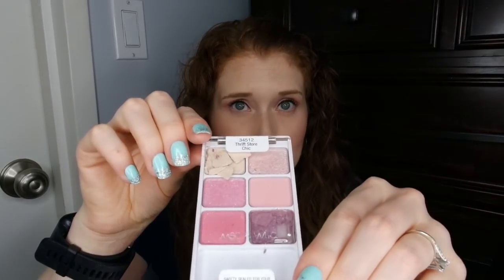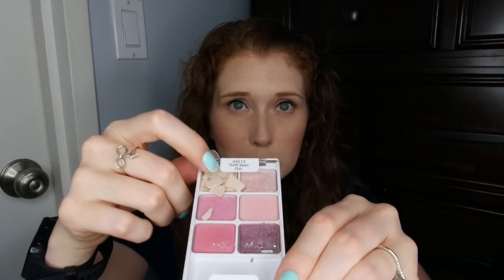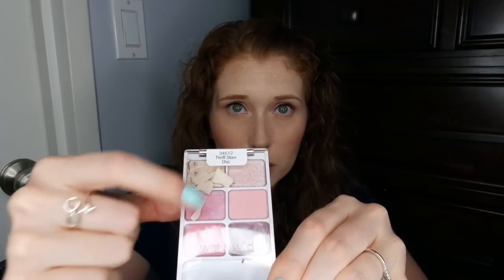I also went through my Wet n Wild Thrift Store Chic. This palette, as you can see, I tried to depot this one and this one because the other ones in here are just all glittery. I would open this up and it would go everywhere, and the shadows broke as I was trying to depot them. So this is just being sacrificed altogether. I have found that I'm really not a big fan of many of the Wet n Wild shadows, which is disappointing.